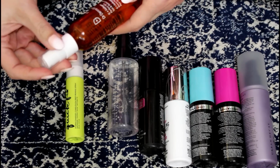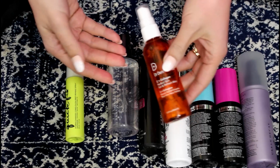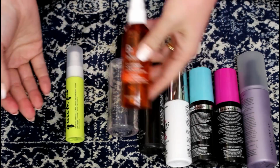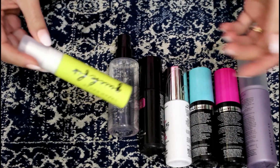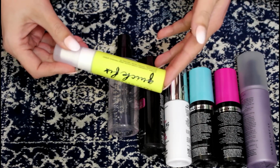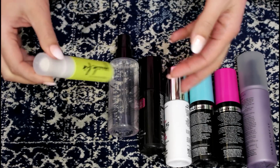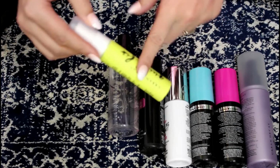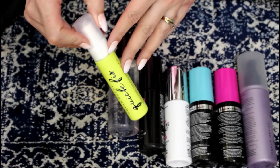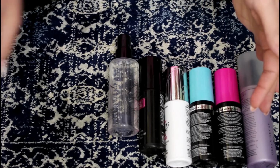This is new. This is the Dr. Dennis Gross C+ Collagen Perfect Skin Set and Refresh Mist. So this is more like a skincare setting spray, but you can use it either as skincare or as a setting spray. I love that. This is the Urban Decay Quick Fix Hydra Charge Complexion Prep Setting Spray. This is almost gone. I really love it. It smells beautiful, like that nice coconut smell. This is definitely more of a refresh-throughout-the-day type thing. It's not going to set your makeup, but again, it has some skincare in it. Gonna keep that till I use it up.